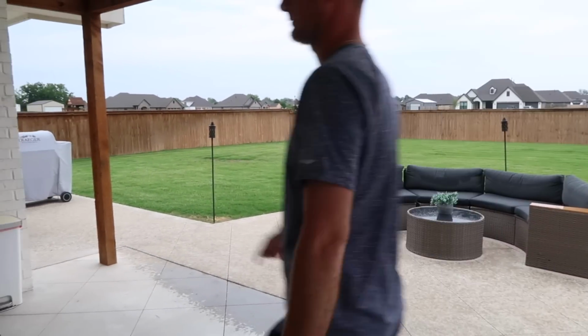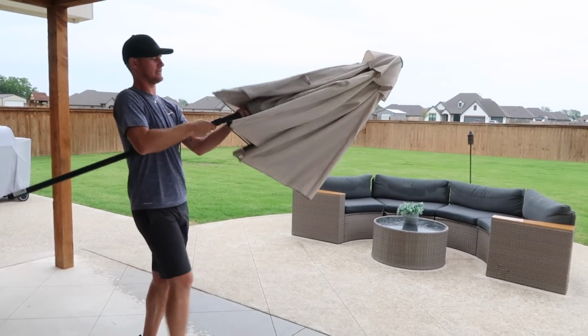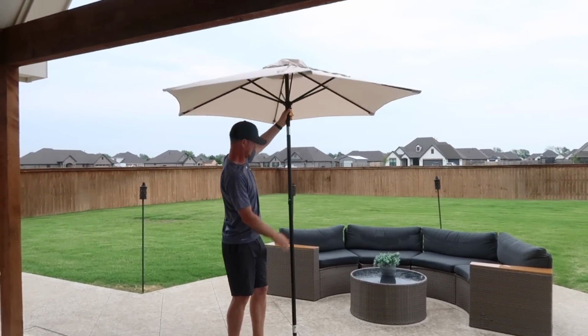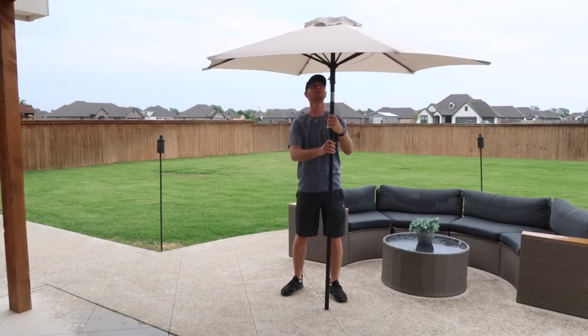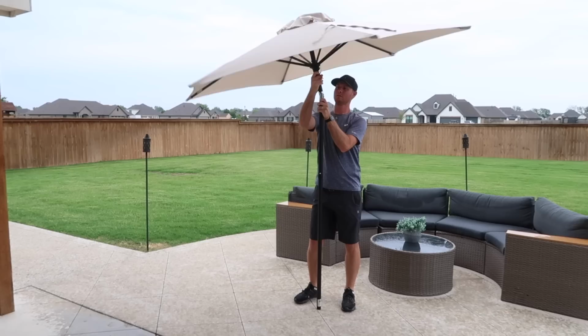Here it is. Oh, the rain has begun. 7.5 feet tall. And it's adjustable too up at the top. Right? And I grabbed the neutral one, shocking I know, but they do have lots of different colors. I saw navy and a deep red. I saw a striped one. I'm trying to think what else was online when I was looking, but they have different designs.